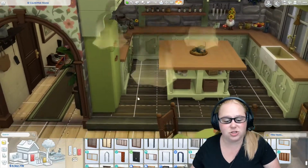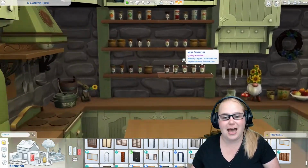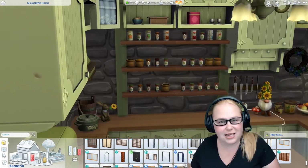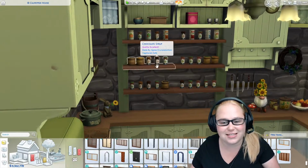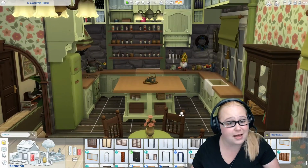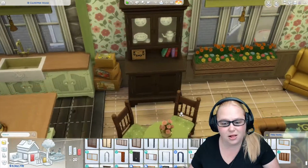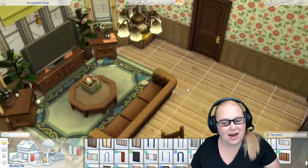Now this is the kitchen. I did put the kitchen up on a platform, and as you can see back here in the back, I did make this large, I call it a pantry looking shelf. It's got all kinds of jams and jellies and conserves and stuff like that. But yeah, so this is the kitchen. It does work. I play tested it. Then we have our little dining table and our little living room. Nothing overly out of the way on this apartment.